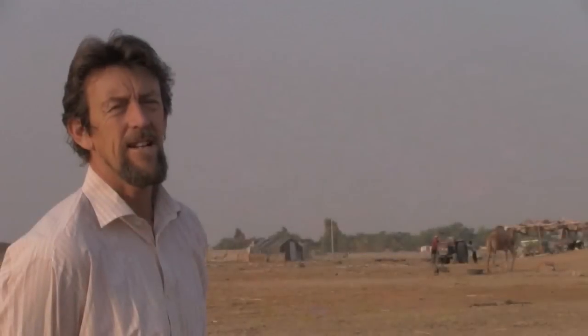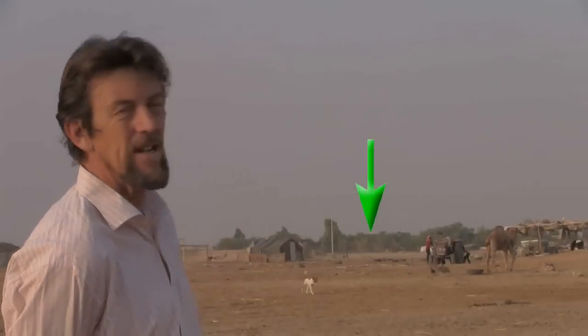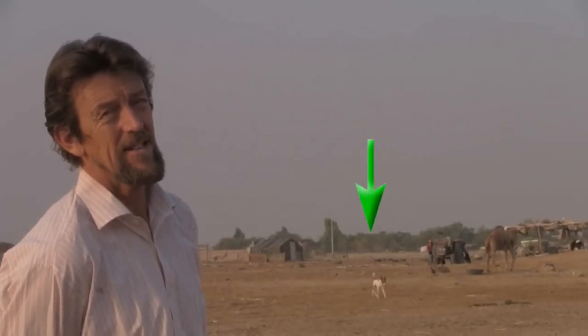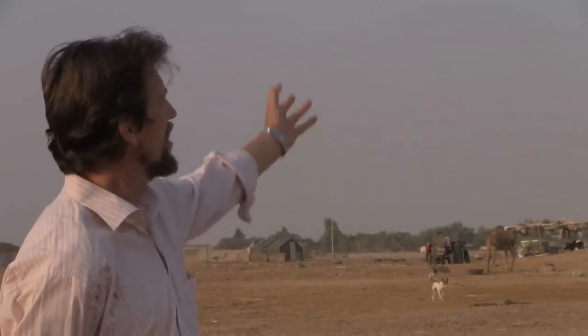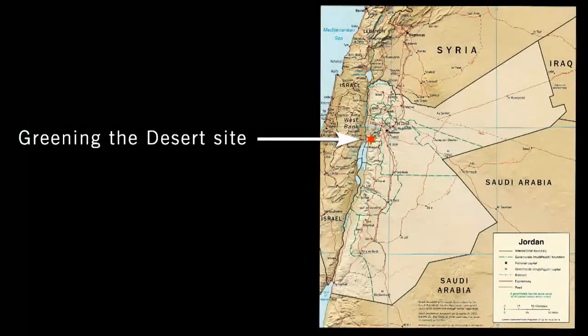Here we are in the Dead Sea Valley, in an arid desert landscape of Jordan. Just behind me is the Green in the Desert project site, as it's known. And in the background is Palestine. We're not far from the Jordan River, just a few kilometers from the baptism site.